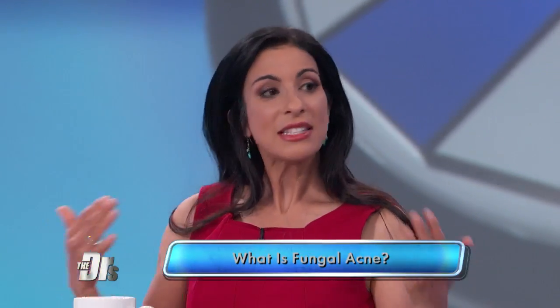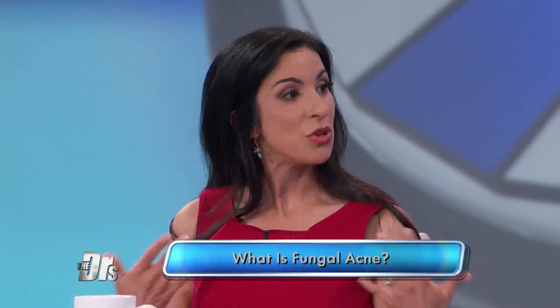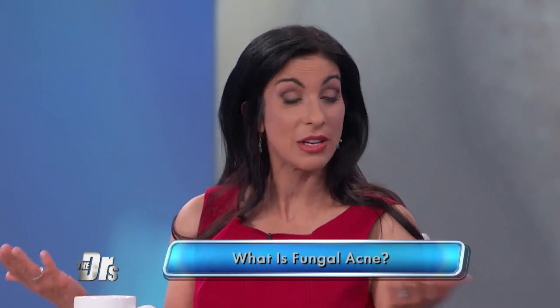First question, what is fungal acne and how is it different than regular acne? So actually this is kind of a trendy topic right now. I feel like I've been getting asked about fungal acne more. What it is, is very similar in appearance to good old garden variety acne that many of us get around puberty and teen years, but the difference is it's due to a fungal or yeast organism called Pityrosporum.